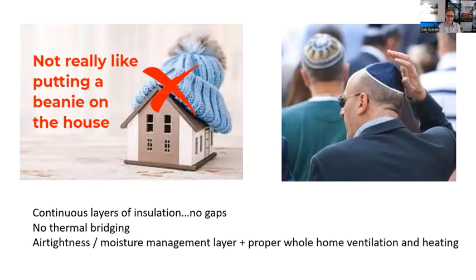And like I already mentioned when I was talking about the question that came through the chat, it's a package deal. If you deal with the air tightness and moisture control layer, you've also got to have proper whole home ventilation, which again is absent from the building code. So I think it's important to focus on the things that are absent and do things for ourselves.